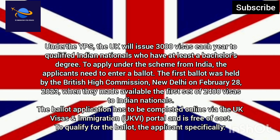Under YPS, the UK will issue 3,000 visas each year to qualified Indian nationals who have at least a bachelor's degree. To apply under the scheme from India, the applicants need to enter a ballot. The first ballot was held by the British High Commission, New Delhi on February 28, 2023, when they made available the first set of 2,400 visas to Indian nationals.